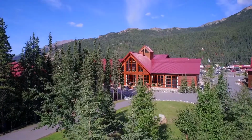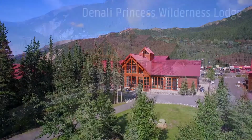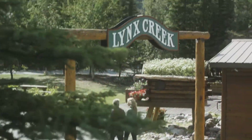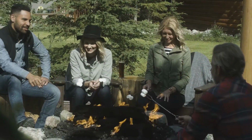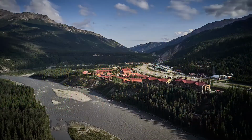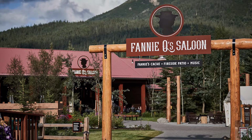The biggest one is the Denali Princess Wilderness Lodge, and this is located about a mile outside of the park entrance. It's a hubbub of activities. It's very special there. We have a lot of great restaurants and land excursions that you can book. It sits right on the river. We have our new Fanny Q Saloon there, which is really fun. This is a great base camp for your Denali experience, the Denali Princess.